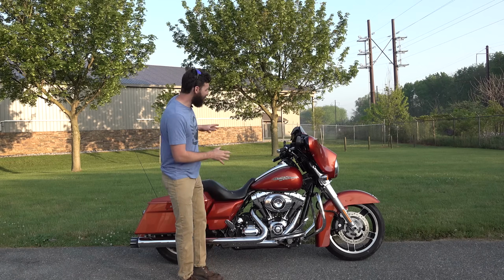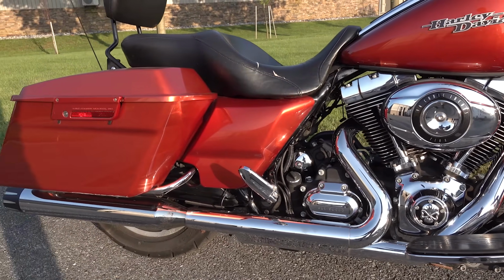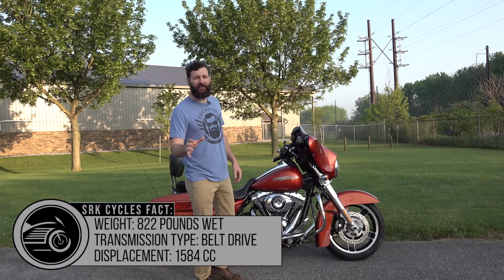And this is a 2011, the rarest Harley-Davidson Street Glide that is not black, it is orange. I know it's blowing your mind that this thing's not black. It is orange and it's awesome looking.